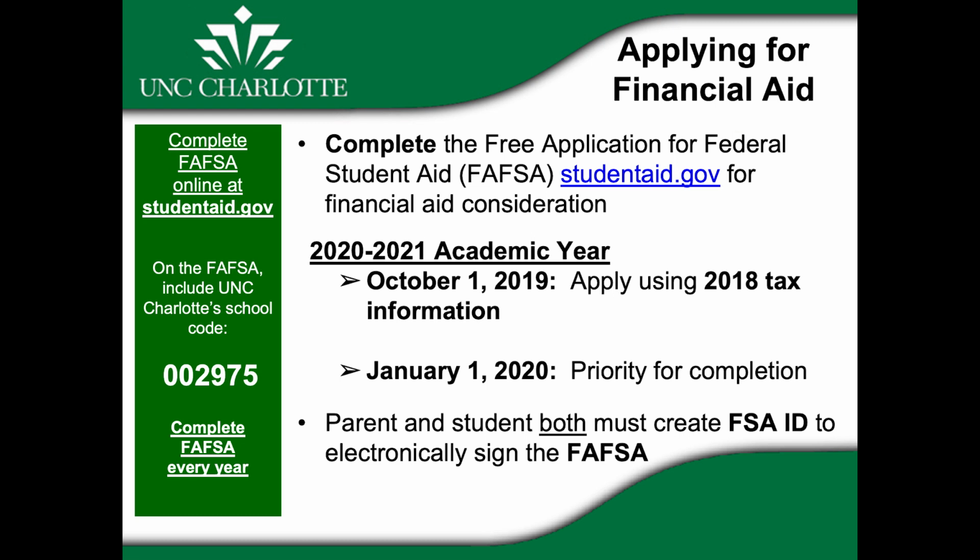Then once you get in there, the FAFSA is going to ask you to add a school code. And for sure, we want you to add UNC Charlotte's school code. It's 002975. It's displayed up here on the slide for you in case you forget it. But you can also search by the university by name once you get into the FAFSA. So don't panic if you get in there and you can't remember what our school code is. You can just type in University of North Carolina, Charlotte, and we'll pop right up there for you.